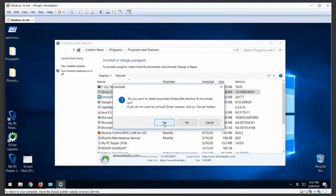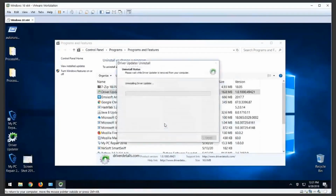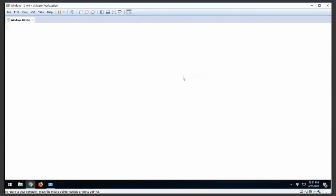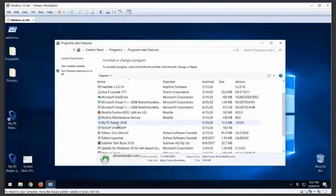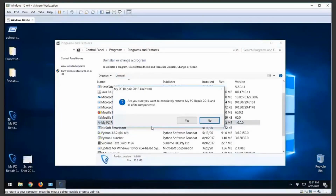I want to delete any associated file. And again, they're really sad to see me go. They give me another offer. No, I really don't want it. Okay, let's do the same for my PC repair. There we go. Yes, I'm really sure.